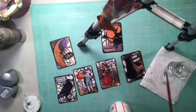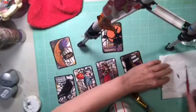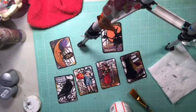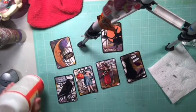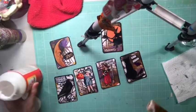I like to use a big old brush. I'm not worried about it. Big old brush. Okay, that's Leia. Oh, I don't need a thing. I don't need no stinking thing.